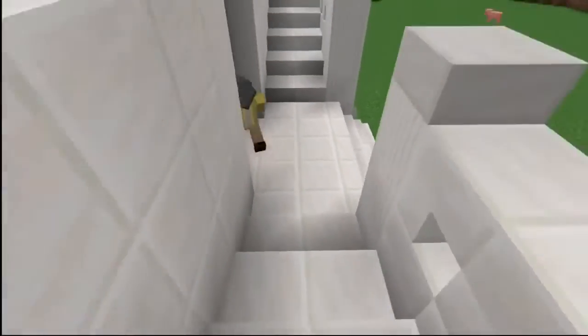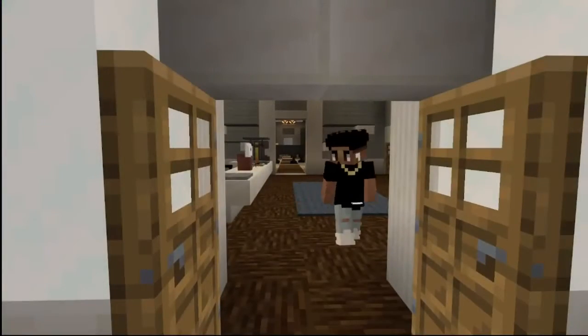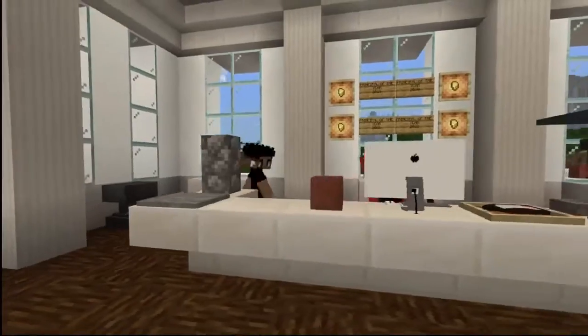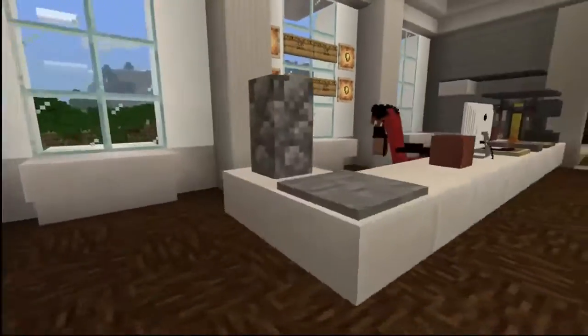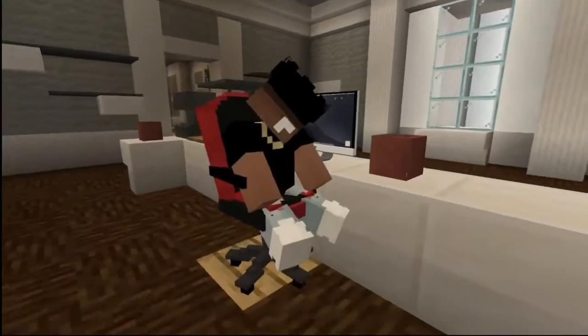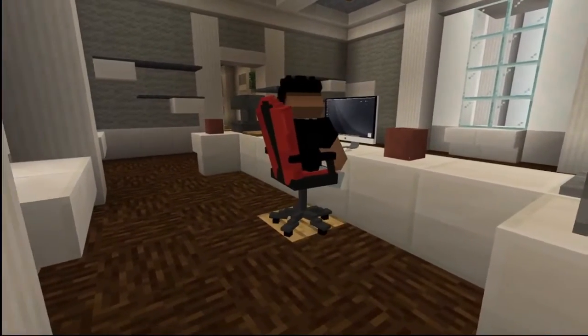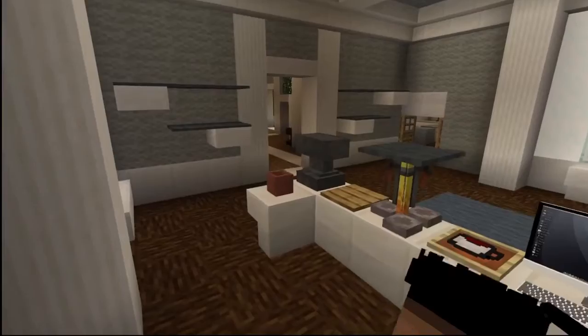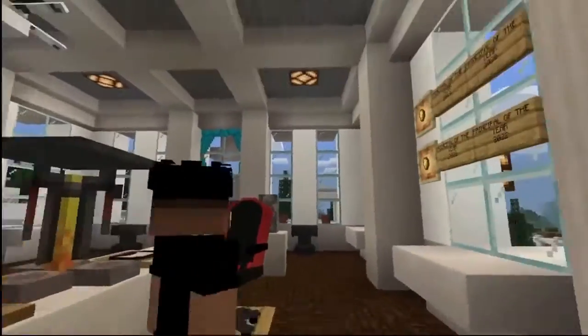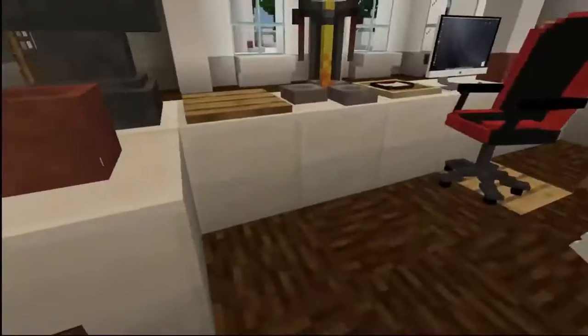Limited edition. Hello, welcome to Mr. Suganin's office. Over here, we have Mr. Suganin's desk with an iMac Pro with a nice red chair to move around. And to the right, we have a cup of coffee on the table here.